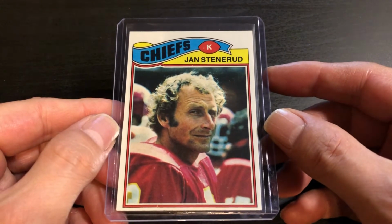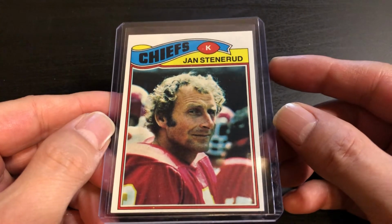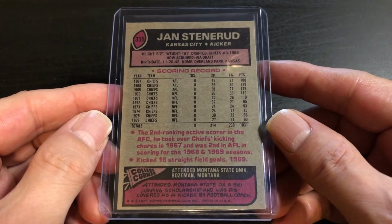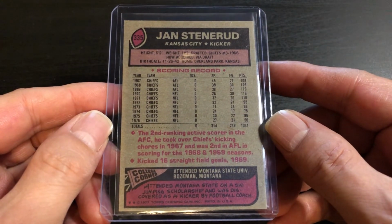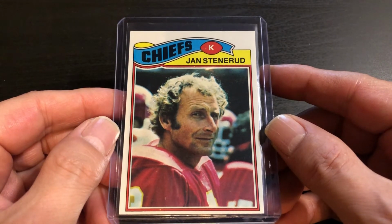This is from 1977. This is a Jan Stenerud, Hall of Fame kicker. Card's in real nice shape. He might have been the first full-time kicker elected to the Hall of Fame. Don't quote me on that. Still, pretty nice player, pretty nice card.